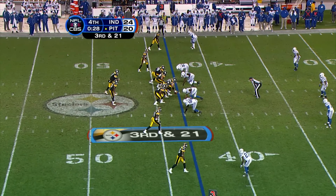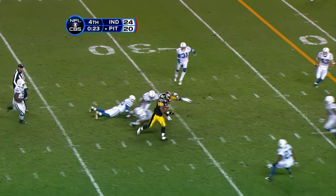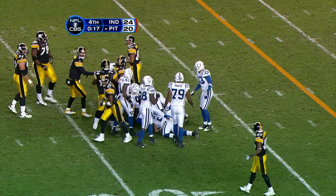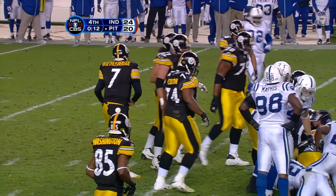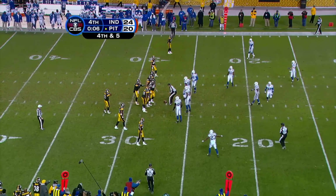Again, void of timeouts. Third and 21. In on Roethlisberger. They go underneath. They'll have to reset to the line quickly once he is tackled, but he's going to fight until Jennings and others stack him up and use a few more precious seconds. You got to make sure it's the fourth down, so you got to line up and throw it in the end zone. I just get up here and spike it real fast. No, you can't. It's fourth down. Fourth down and 5.